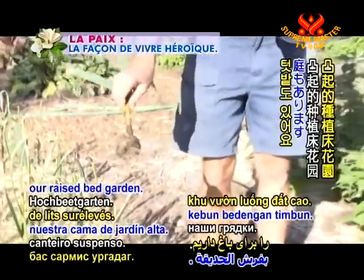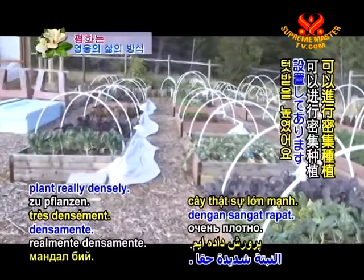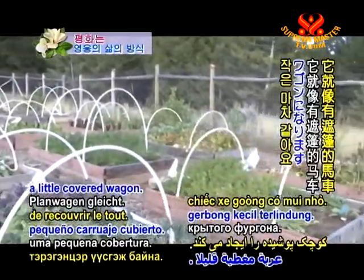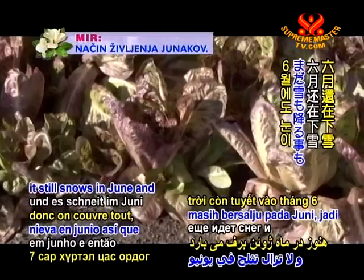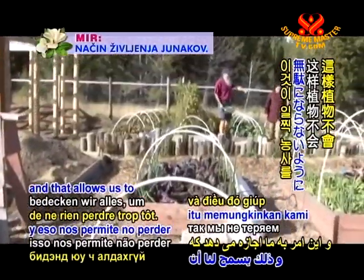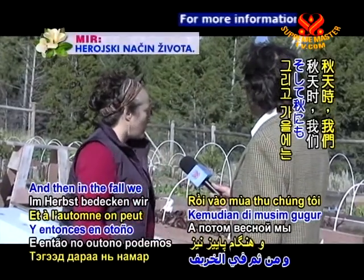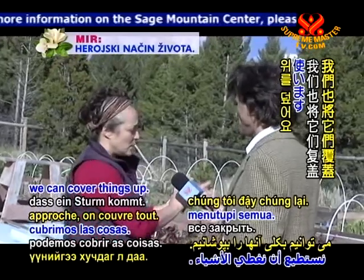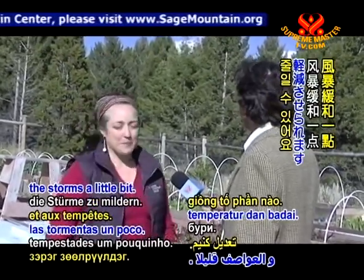And then we have our raised bed garden. We have raised beds in order to plant really densely. You can see the little hoop system. It creates a little covered wagon. We can't plant stuff till June. And it still snows in June. And so we cover everything. And that allows us to not lose things early on. Right. And then in the fall, we can cover things as well. Or if we hear that there's a storm coming, we can cover things up. So it allows us to basically moderate the temperature in the storms a little bit.